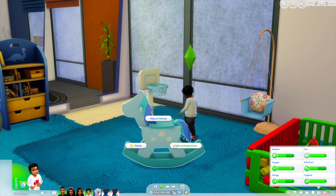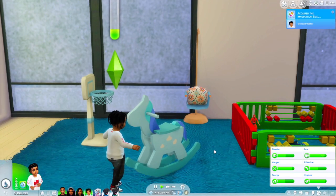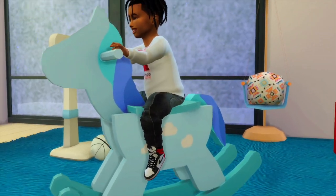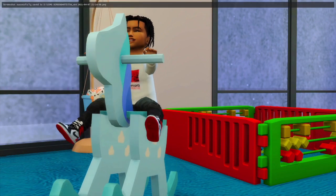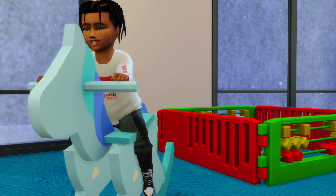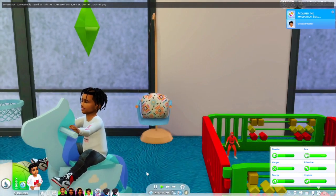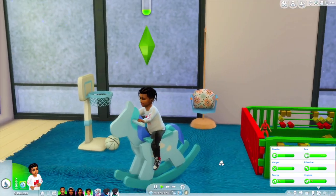Now we're gonna watch my boo-boo get on this horsey so he can ride the horsey. But he can ride the horsey or he can nap on the horsey, so we're gonna see both animations. Let's just watch the baby go ahead and ride the horsey. But let me get in tab mode. Let me see my baby. Why is he so cute? Oh my god, he is the most adorable baby I've ever seen in my life. He looks just like his damn daddy. Lord have mercy. I'm in love with this toddler. Y'all don't even understand.